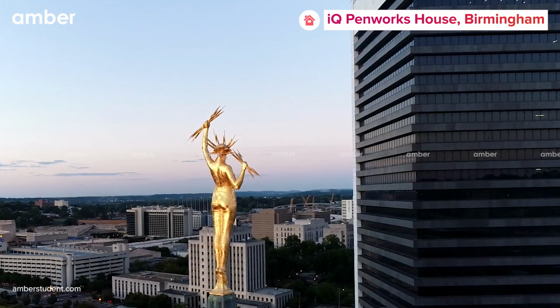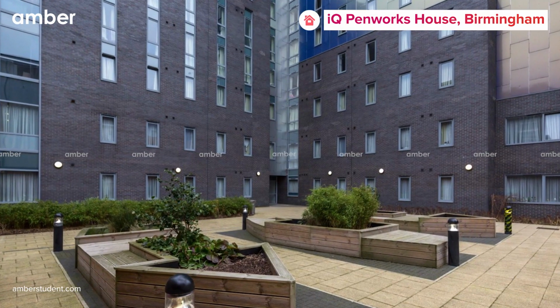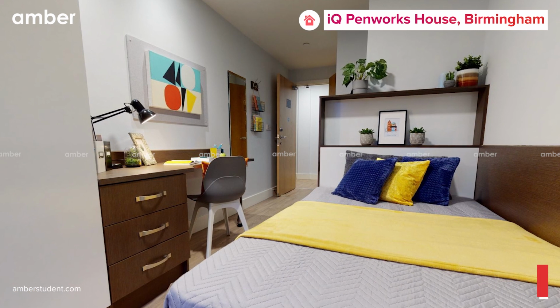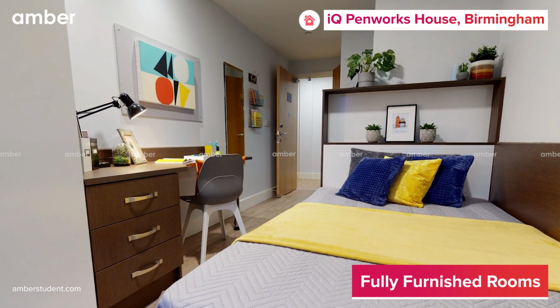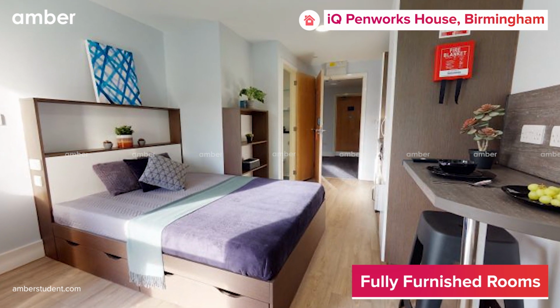The new student in the UK finds paradise on earth and a tender home in a new land at the Penworks House, Birmingham. With sophisticated private and ensuite apartments, the Penworks House is a symphony for the senses in the cool azure backdrop of London's chic urban life.